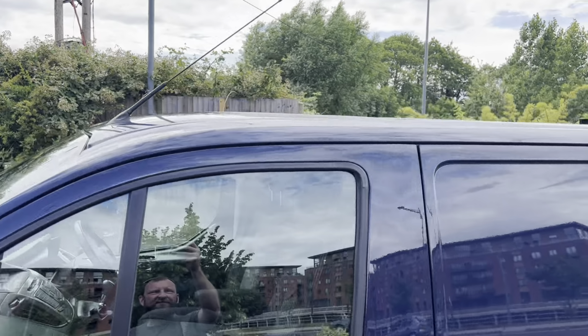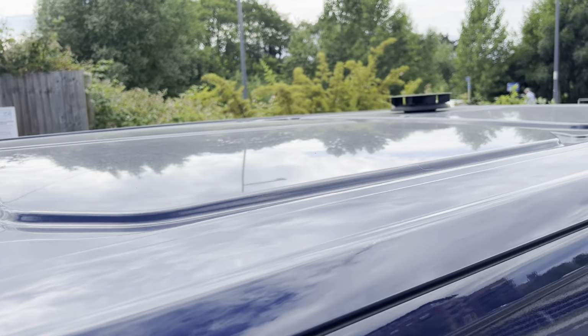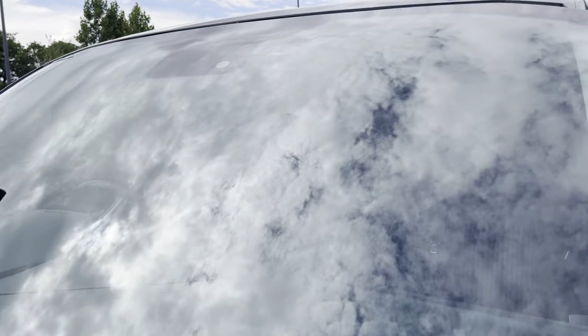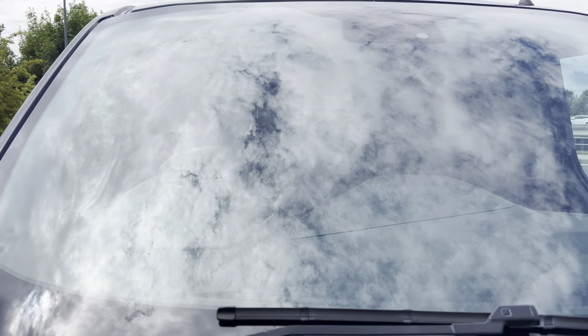Heading up here on the roof, they haven't been worked with any roof racks or anything, so I have taken a picture of the roof. The roof is straight and tidy. You've got an air vent in the back of it. It's pretty standard nowadays from a health and safety perspective. Windscreen is a quick clear front windscreen.